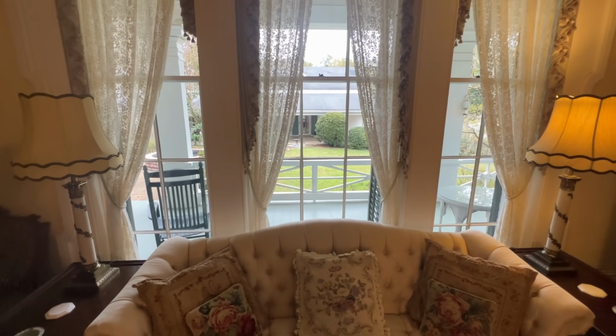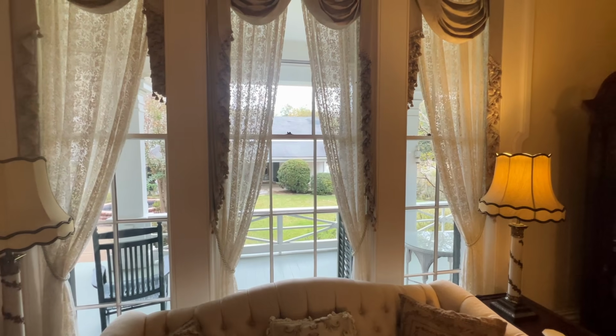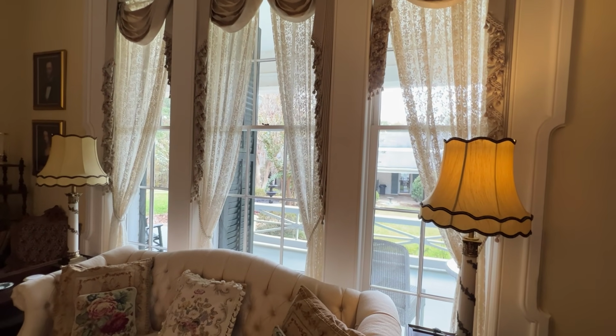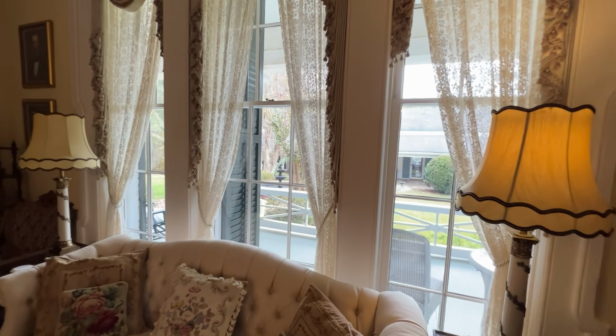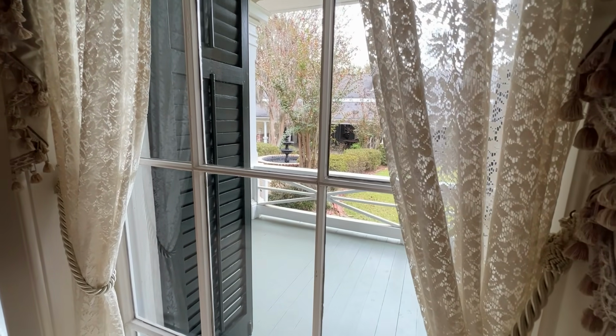And also in this back parlor, we have this beautiful 3-bay window, another set of box head windows mimicking the front parlor and flooding the space with beautiful light and access onto your gorgeous 360-degree wraparound porch.